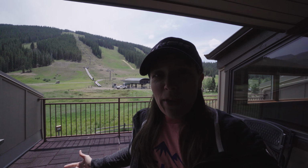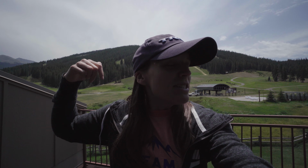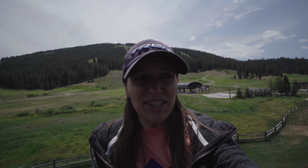This is my favorite part. So this is our patio that we have here. This is the Super B ski lift right behind us. As you can see, this is an awesome view. Wow, what a beautiful place to be. I mean, I don't know if I'm gonna come back to Kentucky/Illinois.